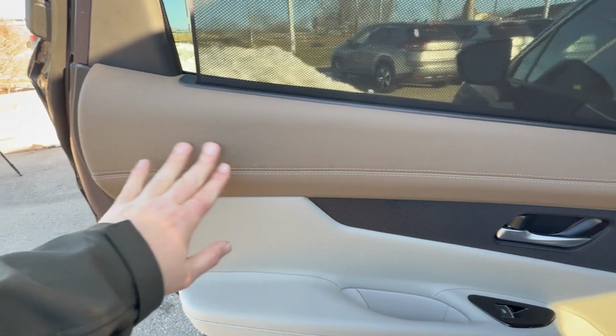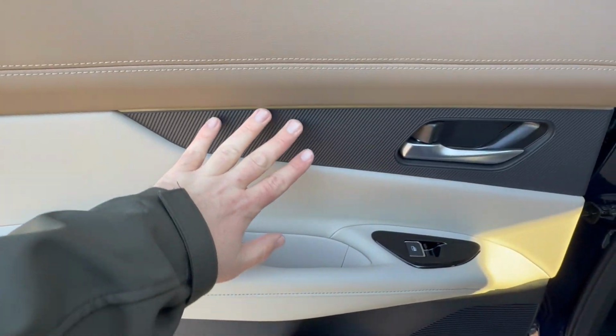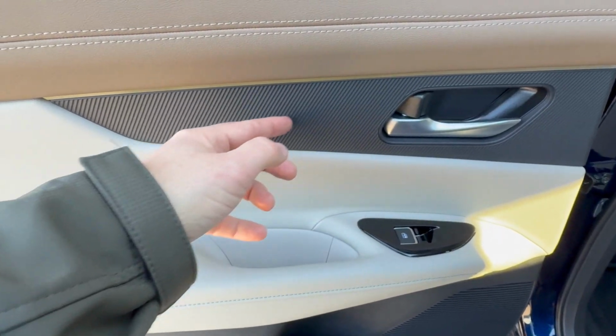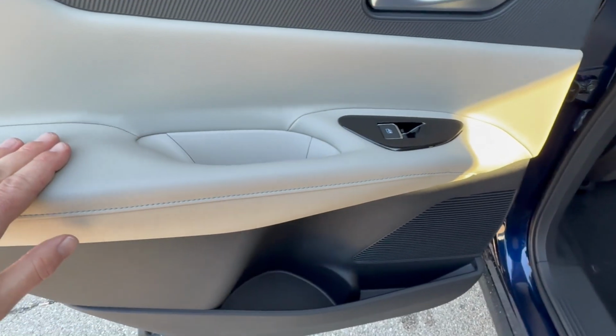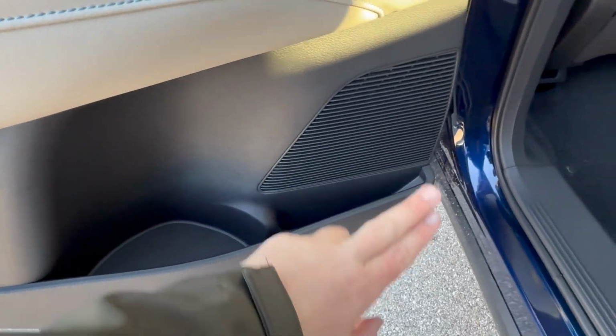They have the same two-tone treatment with the stitching accents and all that kind of stuff as the front doors do. However, this is not that smooth texture. It actually is a texture. Satin silver door pulls and power window switches here. Nice padded vinyl trim and molded pockets in the doors as well as speakers.